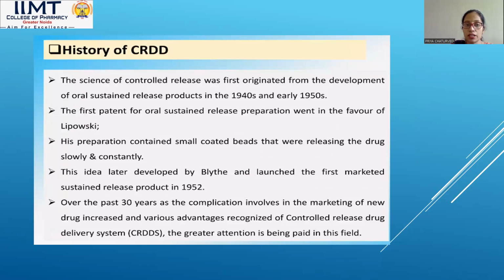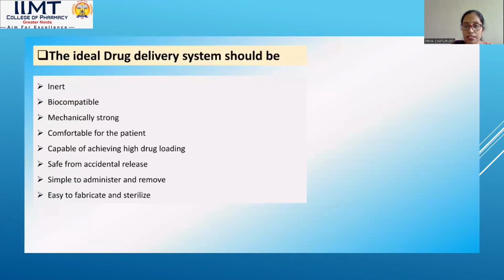Now, the history of controlled drug delivery system. The science of controlled release first originated from the development of oral sustained release products in the 1940s and early 1950s. The first patent for an oral sustained release preparation went in favor of Lipovis. This preparation contained small coated beads that released the drug slowly and constantly. This idea was later developed by Whiteley, who launched the first marketed sustained release products in 1950. Over the past 30 years, as the complications involved in the marketing of new drugs increased and various advantages of controlled drug release were recognized, greater attention is being paid to this.